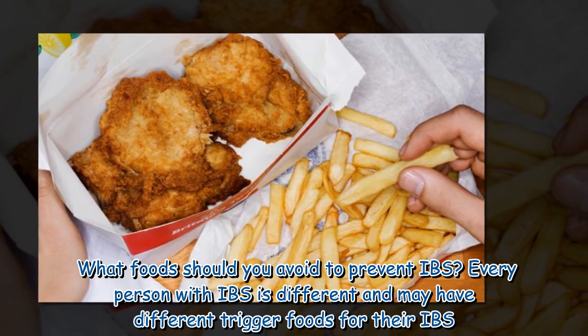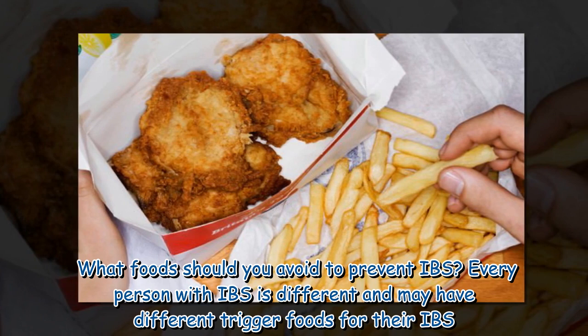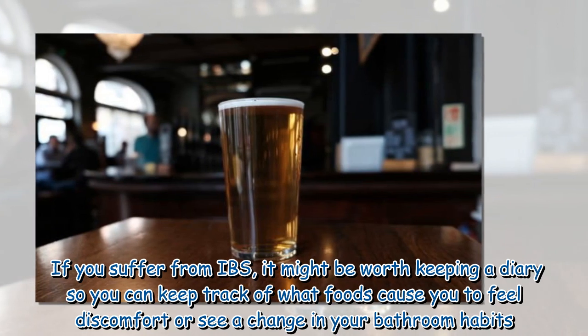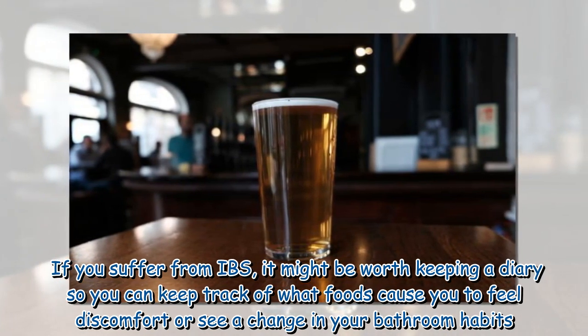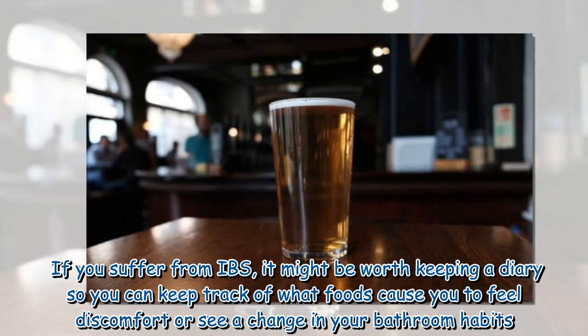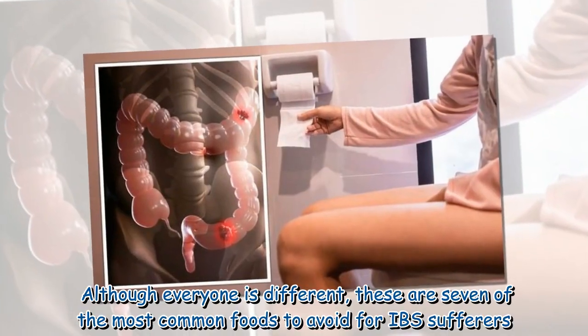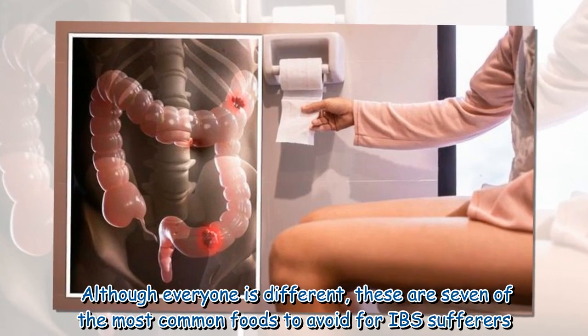What foods should you avoid to prevent IBS? Every person with IBS is different and may have different trigger foods for their IBS. If you suffer from IBS, it might be worth keeping a diary so you can keep track of what foods cause you to feel discomfort or see a change in your bathroom habits. Although everyone is different, these are 7 of the most common foods to avoid for IBS sufferers.